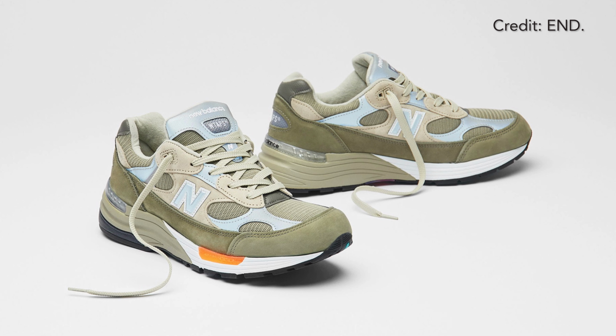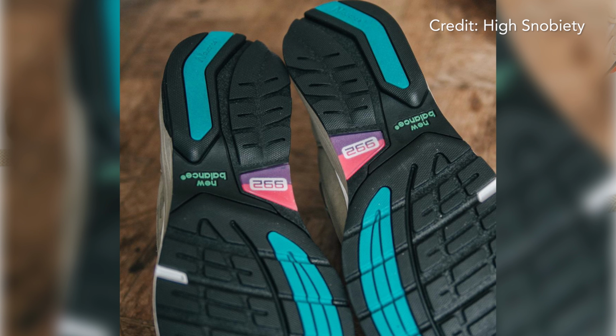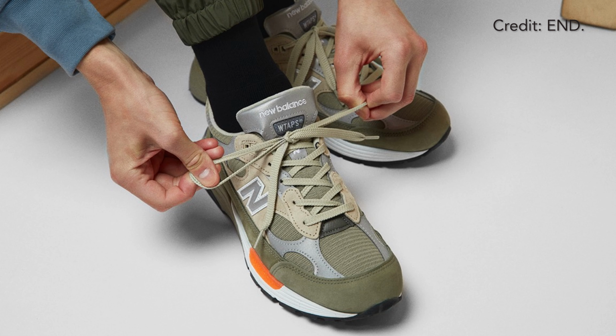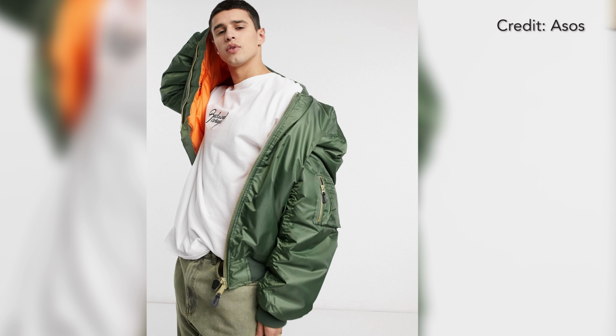The W-Tabs 992 comes in an olive green color with a splash of orange, an ABZORB midsole, and a teal-colored Encap outsole. The W-Tabs branding can be found on the heel tab, insole, and the shoe tongue. I especially love the touch of orange as it gives the complete military-inspired look from the MA-1 bomber jacket.